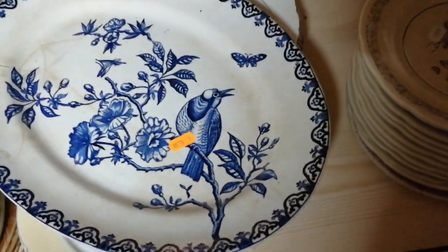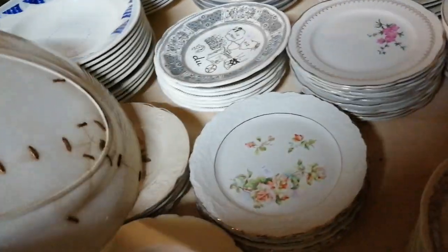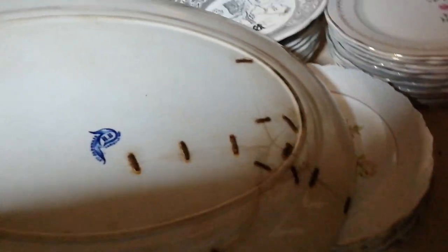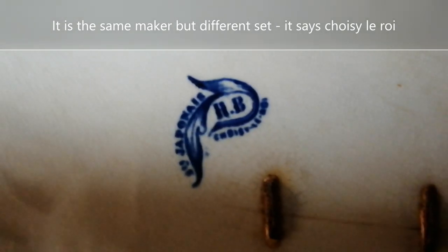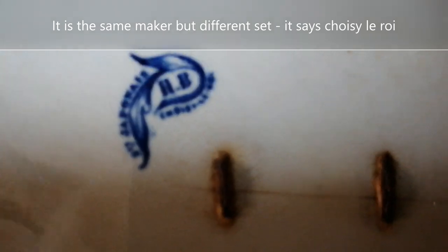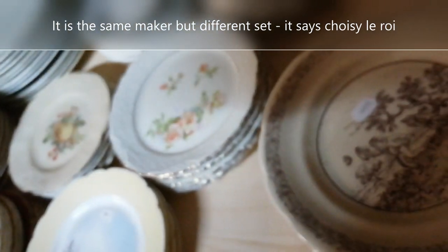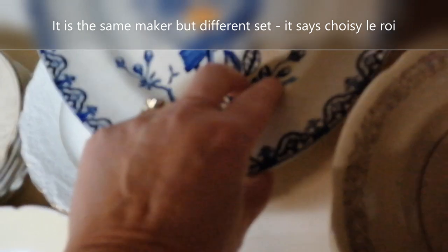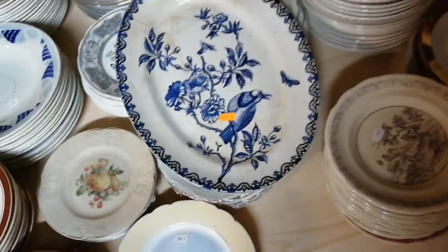Oh, I thought that was part of the same set as those little plates, with the bird and the twig. It looks very similar. It's all broken. Oh, it's actually stapled together. Somebody thought it was worth saving. And it actually says HB. I can't read that, but it says HB. Might have a closer look when I get home. That's 15 euros. If it was part of that same setup, I probably would have bought it even with the damage. But yeah, it did look very familiar.